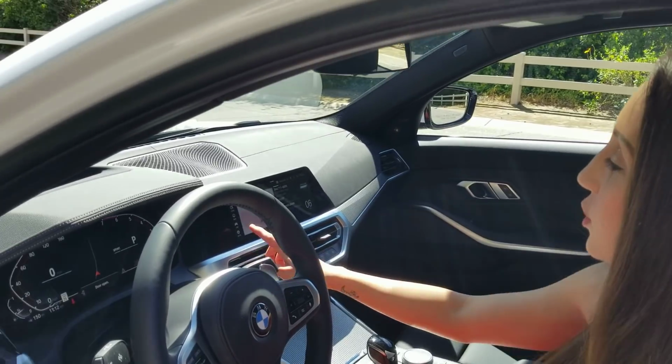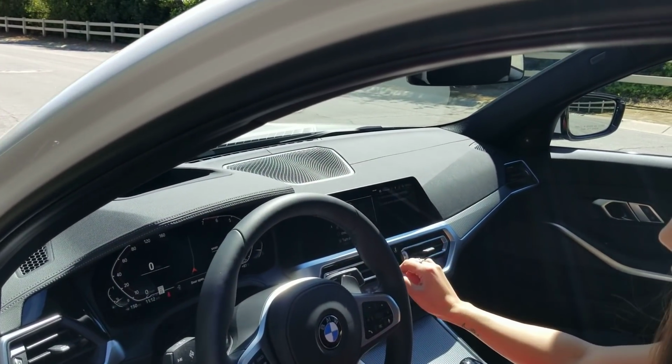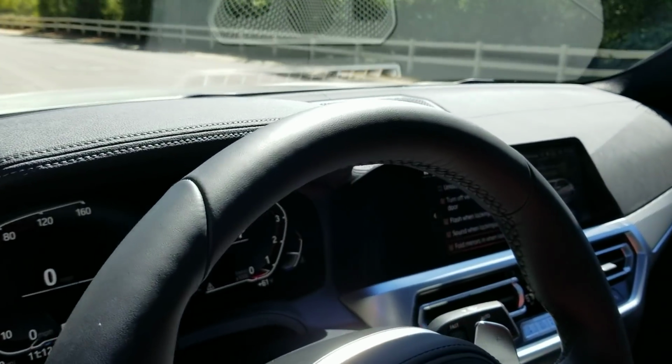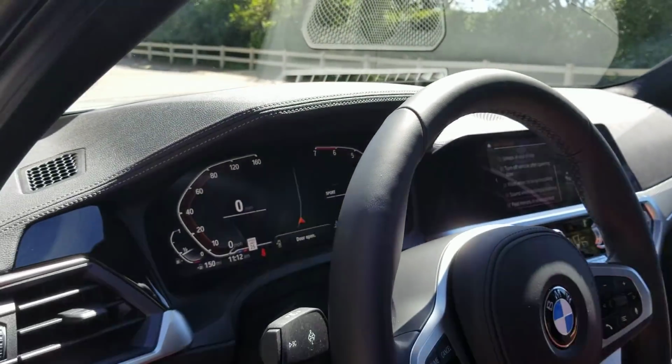Correct. So most people love the feature. You're parking on tight streets, tight spaces, and you want to have the mirrors fold in and out automatically without having to think about it. You can now do that on the iDrive from the access settings. Cool. So just go here to doors and access, all the way down. I can now have the mirrors fold in and out automatically, which I personally love. Very quick to get to it. We'll go over some other features in just a minute.